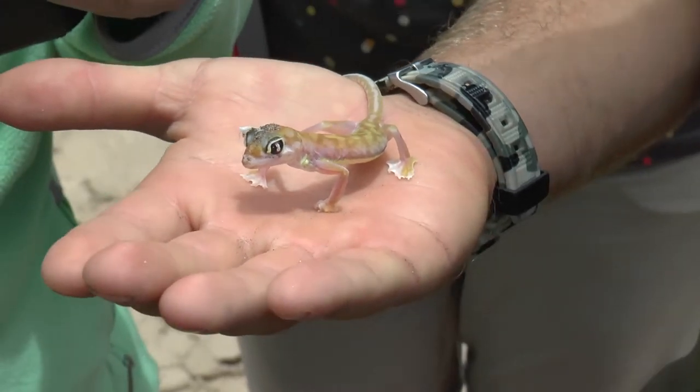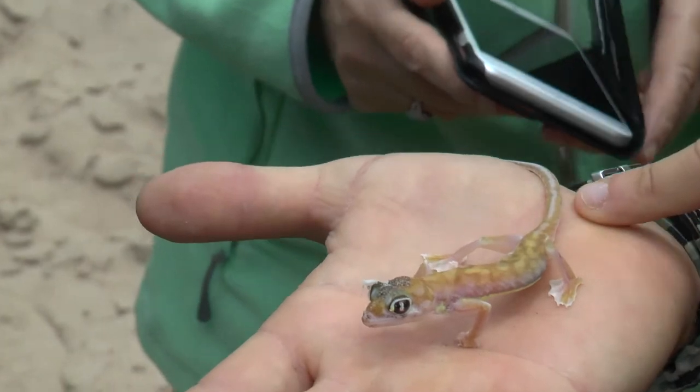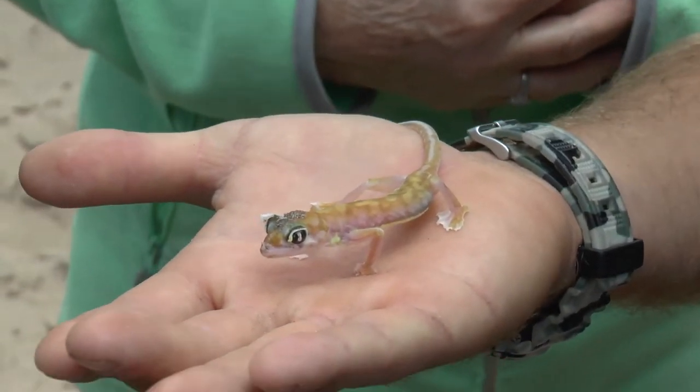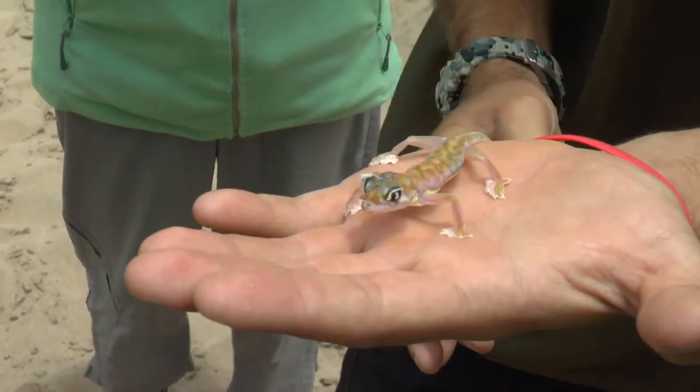Let me first explain. Okay, so this one has no eyelids at all. Then she's got a very long tail. She can pick the tail up, flick it off, regrow the tail. So she carries two eggs about that size.